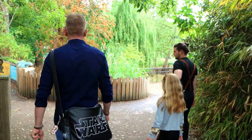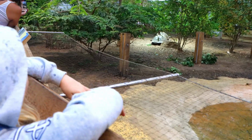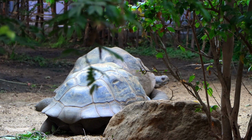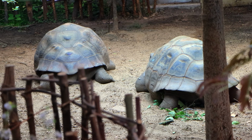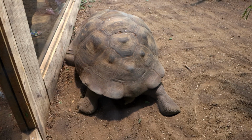It then started raining really hard, so we decided to take cover in the Galapagos, where we got to meet some giant tortoises. Oh yeah! Oh guys, these tortoises are huge, and they're almost as old as I am. One of them is the same age as my brother.